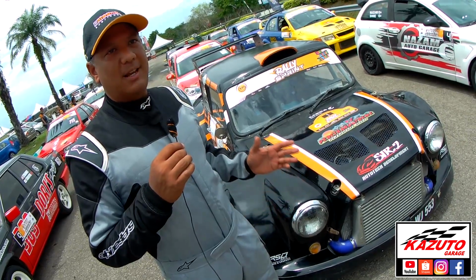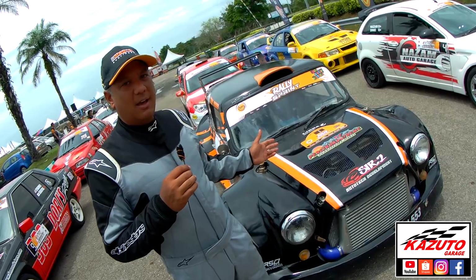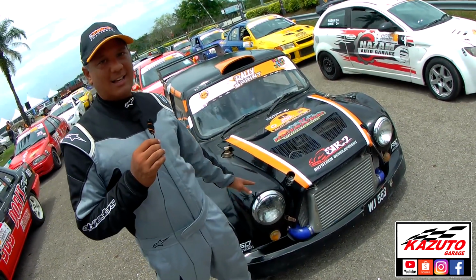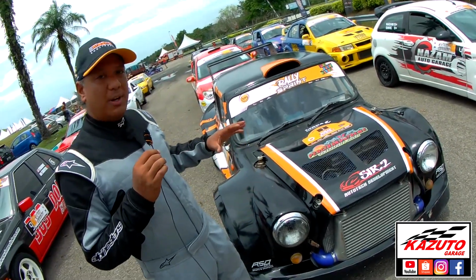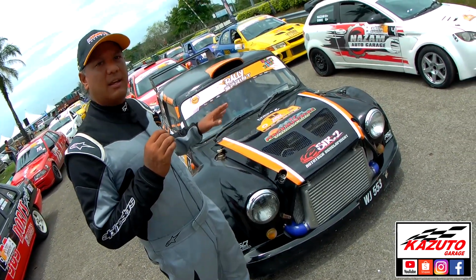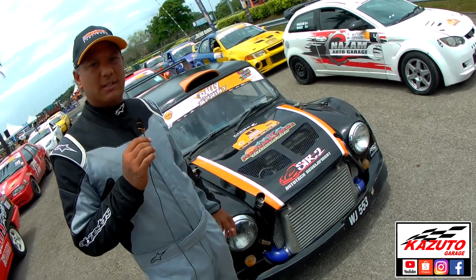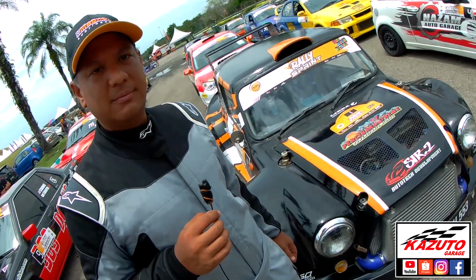So basically, what he did was build a Mini. It's not a Mini actually. The lights are the only Mini part, and the doors, but it's a tubular frame chassis, and has Evo 3 running gear and a GSR 1.8 turbo engine.